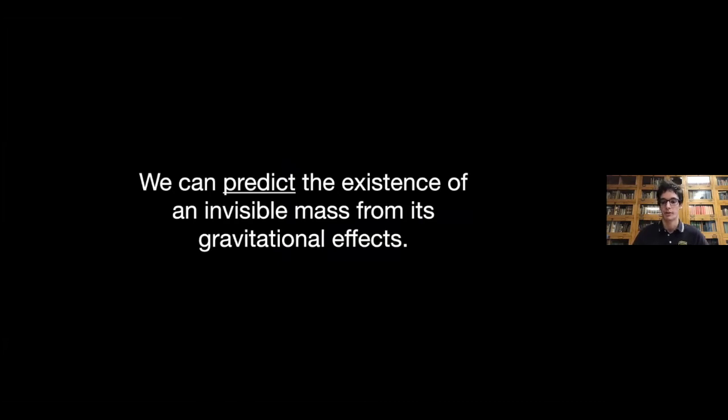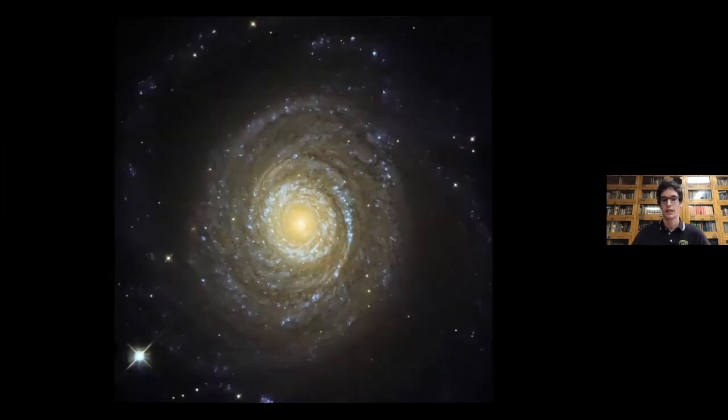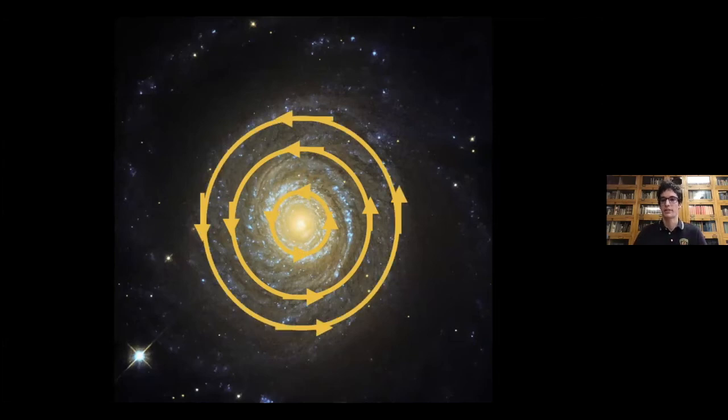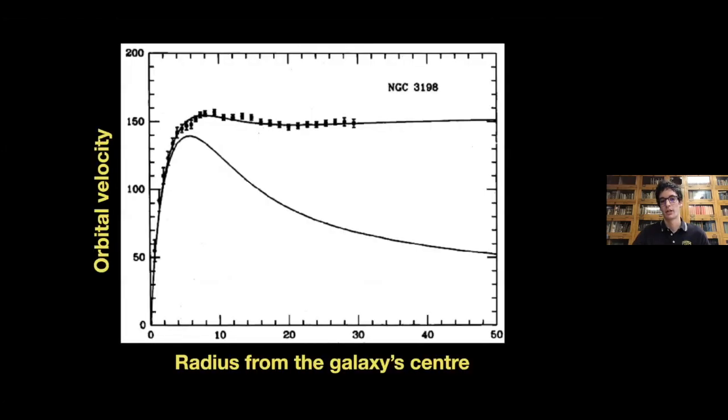We can repeat the same experiment in galaxies, and look at how stars are turning within galaxies, very similar to the planets turning around our solar system. We do that at different radii, like the arrows I'm showing here, and what we get is this black curve. You see the black points that follow a line. These are the measured velocities of the stars, so how fast the stars are turning within a galaxy.